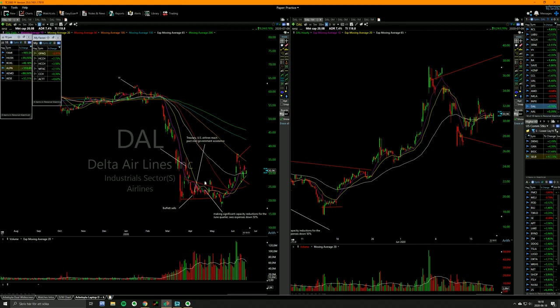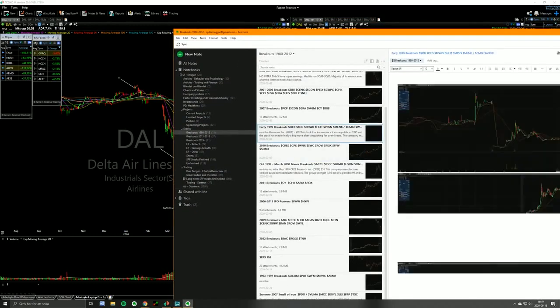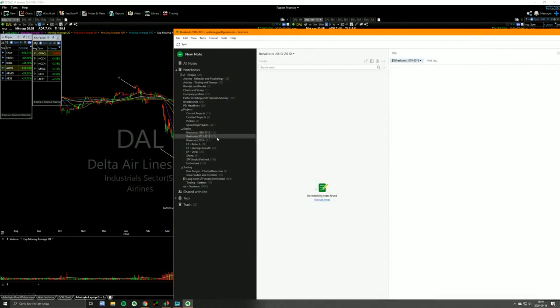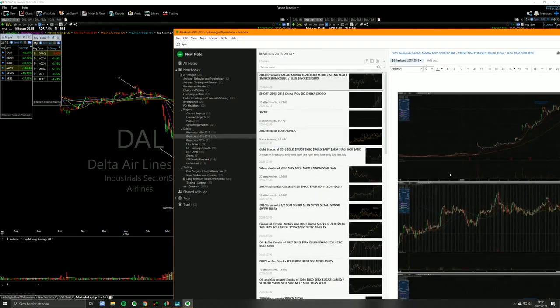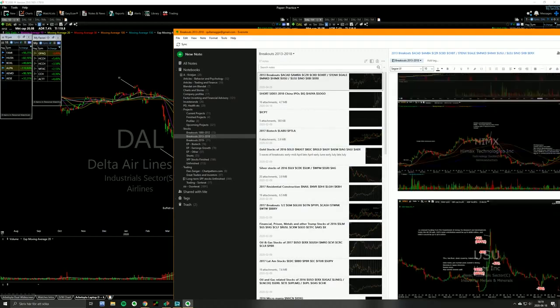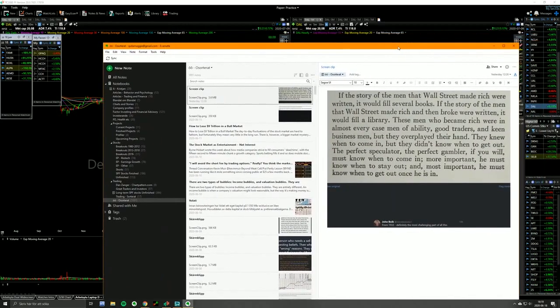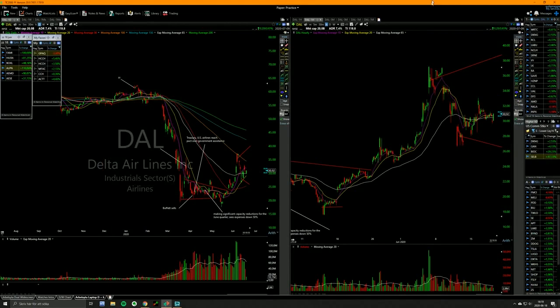You build a database in your head. You spend 1,000 hours doing that. Just print the charts out. I have a big Evernote database with thousands and thousands of them. I have tens of thousands of charts, right? And then you start looking at fundamentals and news, etc. Like, what is driving it? What makes a stock go up 500% in a year, right? You spend another 1,000 hours doing that, and boom! Before you know it, you're gonna have $10 million in your account.